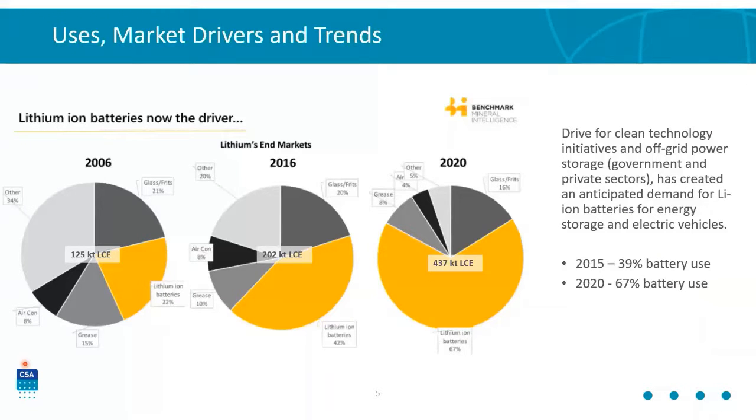If we just look at how the market's changed over the last 15 years, we've gone from 125,000 tons lithium carbonate equivalent through to last year 437,000 tons lithium carbonate equivalent. And you can see that the lithium ion segment of that market's tripled. Incidentally, last year saw a decrease from 2019, just as a result of COVID and a bit of a surplus that entered the market.